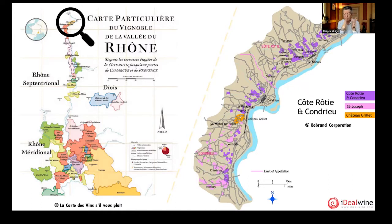Moving to the Côte Brune, that is to say the northern part of the appellation, the further north you go, the more you'll find clay on top of the schists. And very important, you'll find two components that are iron oxide and manganese. And these two components are providing extra phenolics to the wines. And by extra phenolics, I mean extra anthocyanins, more color, extra tannins, more power, of course.